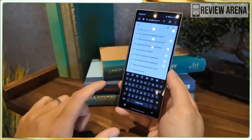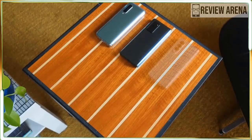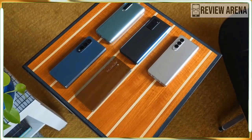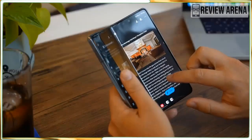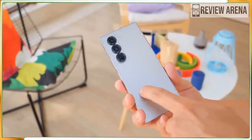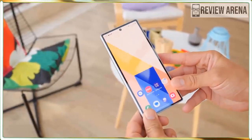It also helps that Samsung has shaved off some of the thickness. When closed, the Z Fold 6 is 0.48 inches, down from 0.53 inches on the Fold 5. The flat edge design is a bit too sharp in the corners as it can dig into your hand, but overall the Fold 6 design is refined and improved.